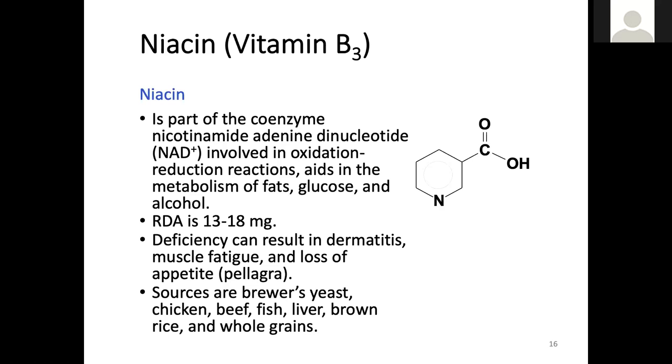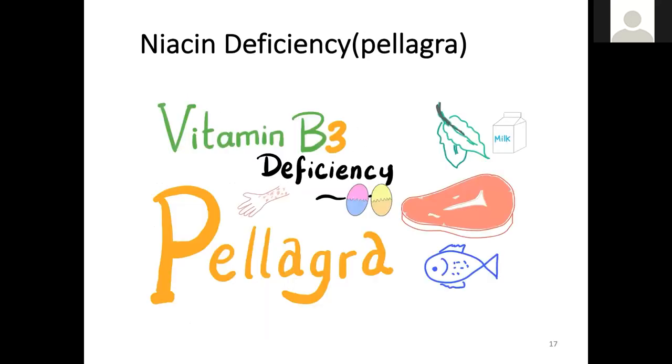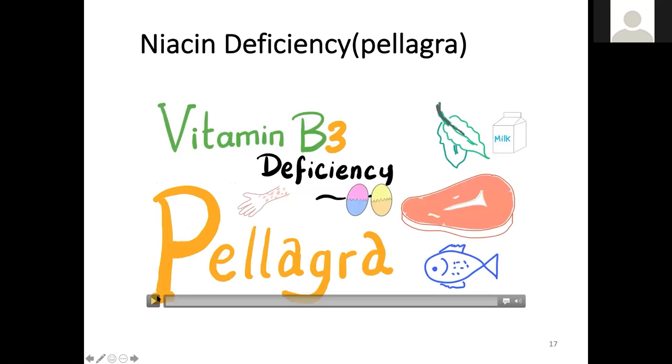Okay. Where do we get niacin? We get it from brewer's yeast. We get it from chicken, beef, fish, liver, brown rice, and also whole grains. Okay. So let's take a look at pellagra.